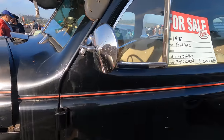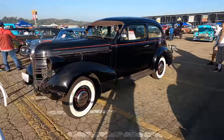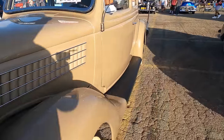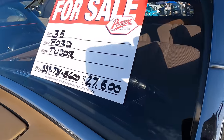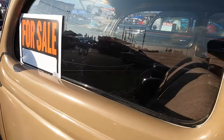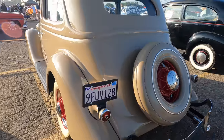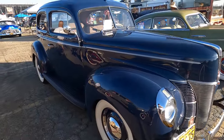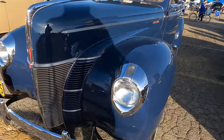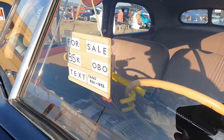Better look at the sign. This 35 Ford for 27,500. It's a 40 Ford deluxe two-door sedan. You guys like these gangster cars? This one is 35,000. It's to be a stock one.